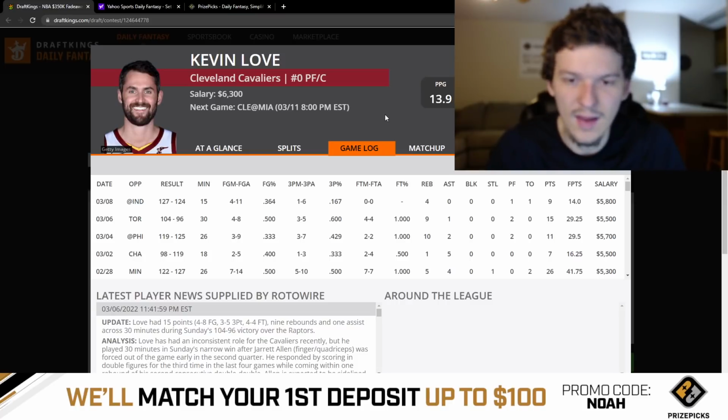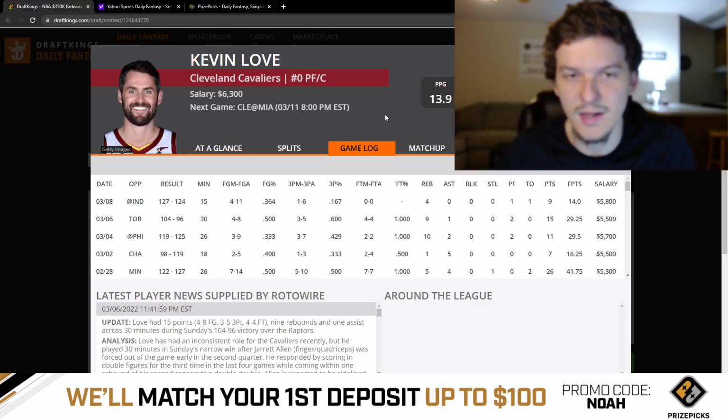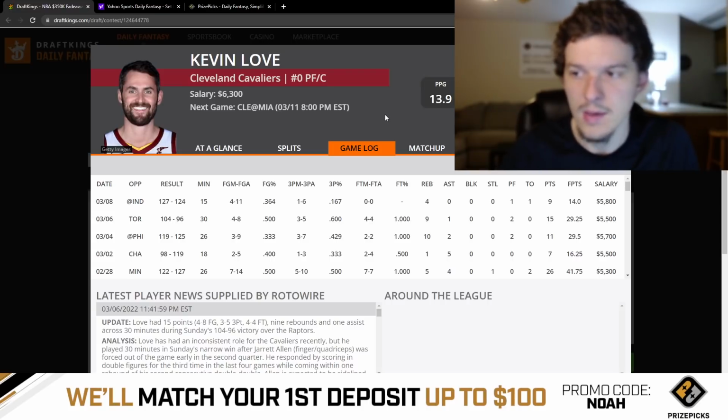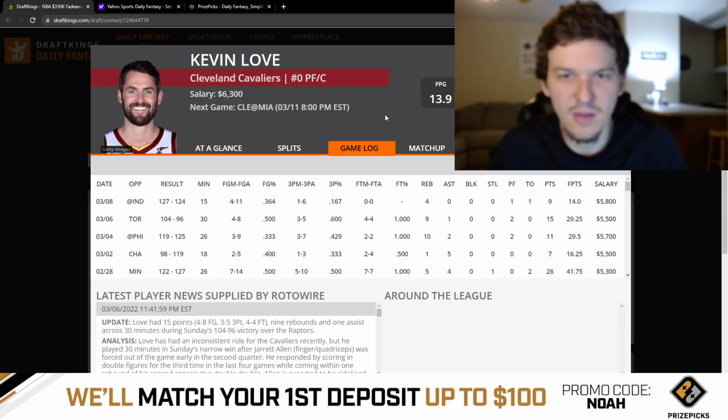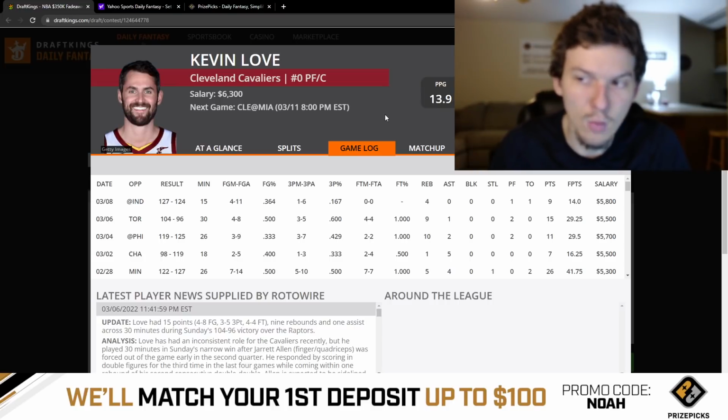I don't know why. Last game, he only played 15 minutes with Jared Allen out. You would have to think with Jared Allen out moving forward, Kevin Love's going to play 25, 30 minutes on a nightly basis, but definitely concerning that he only played 15 minutes last game. I think that does make him more of a contrarian option today.